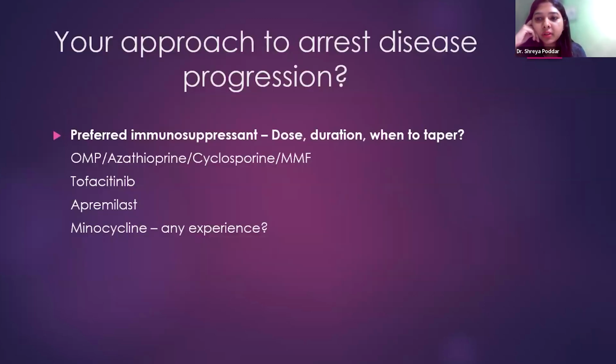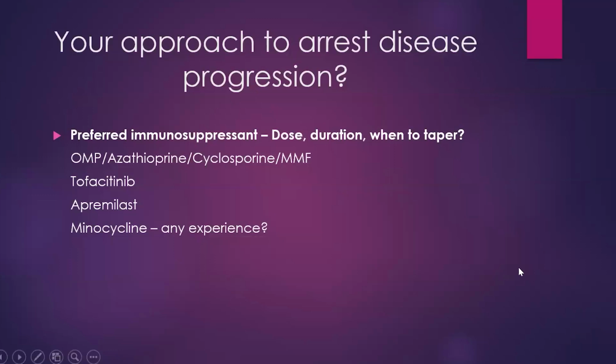Shreya, may I come in? I'm Dr. Abhijit. May I come in? Yes, sir, for sure. Sorry for the interruption. I just want to echo Somo sir. We have been using oral minipulse along with methotrexate for quite a long time, and it's extremely efficacious.